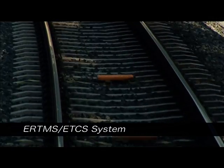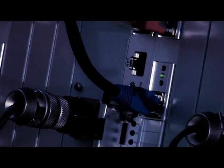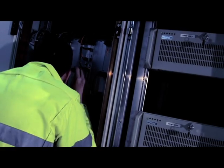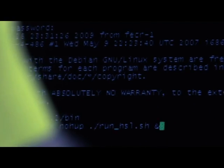ERTMS ETCS system. This system is the European standard system for rail traffic management. The new ETCS technology for train control and supervision increases the frequency and speed while increasing the safety and enabling in addition the train's transborder interoperability.